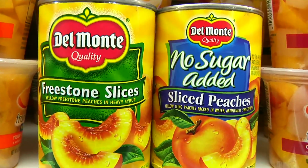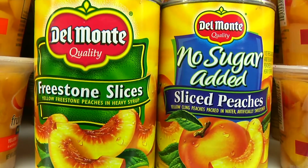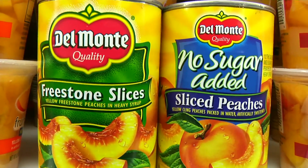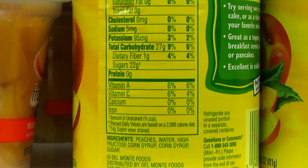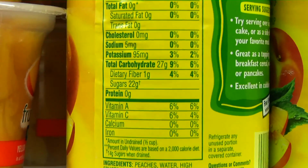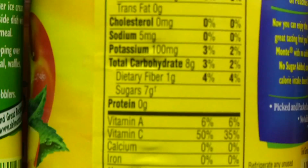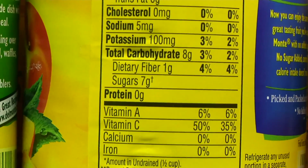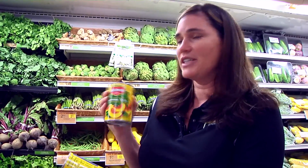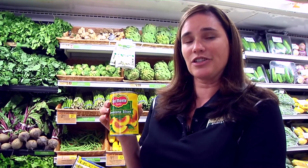You'll always see on the front what it's canned in, so it'll either be canned in heavy syrup, light syrup, or its own fruit juice. And you may not think that's a big deal, but for instance here, we have a difference of 7 grams of sugar to 22 grams of sugar, and that's just for one serving. There's actually 3.5 servings in this, and so if you tend to eat the whole can, we can be talking about a ton of added extra sugars.